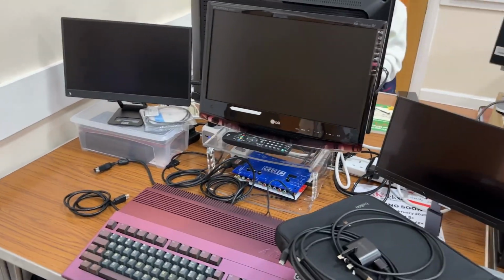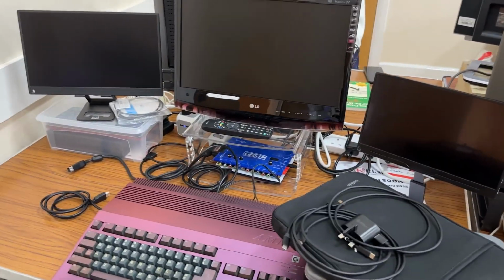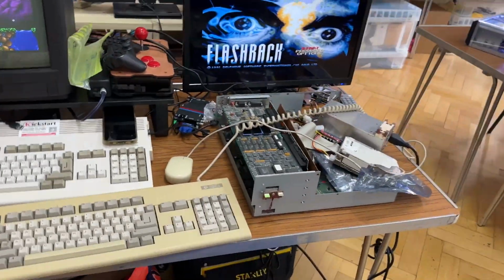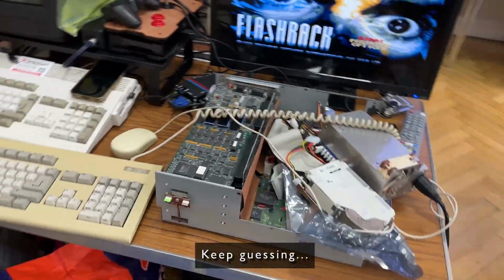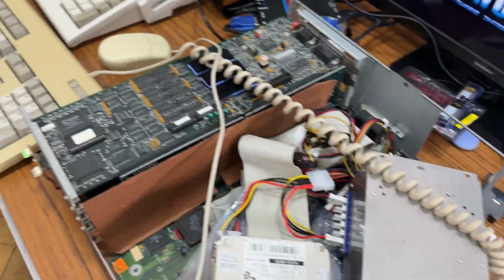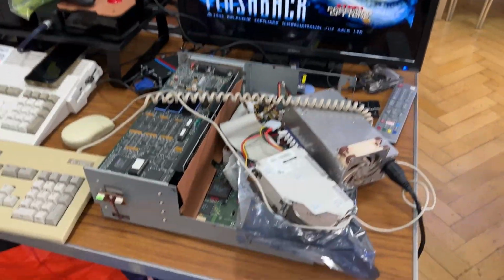I think this is always set up here. What's interesting is that this person always has this particular setup here. And now we have, what is this? An Amiga 2000, I think? Or is that a 4000? Not another Amiga 4000. Could be, actually. We'll come back and investigate this a little bit later. Person isn't here right now.